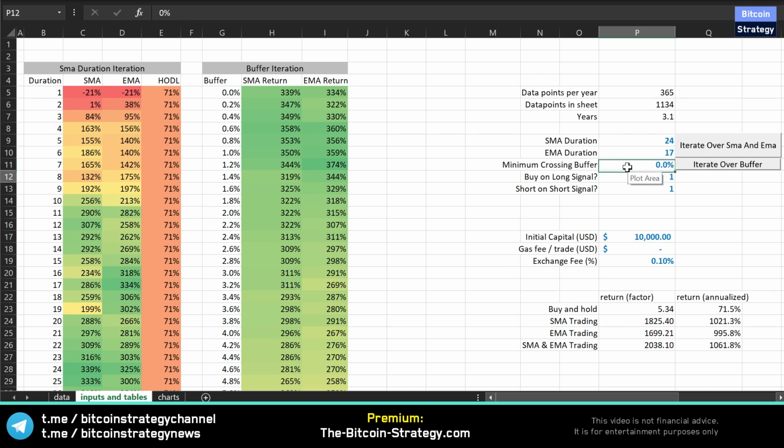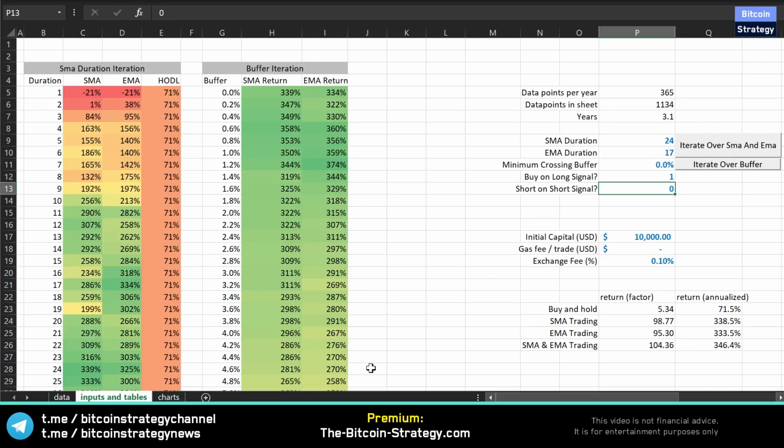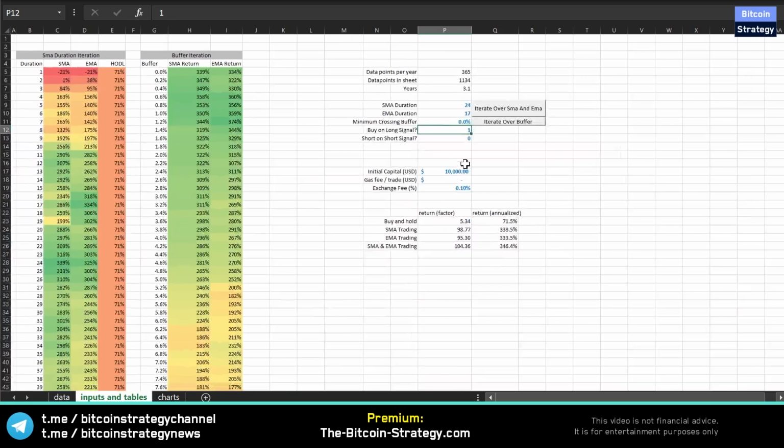Now next we can set a buffer. I remove this for now. And then we can decide, do we only want to buy when the price is above the moving average? Or do we also want to bet on falling prices when the price is below the moving average, right? So do we always want to interact with the token, or do we want to sometimes be in cash? So let's first of all just look at rising prices only. And now let's do the magic of the calculator.